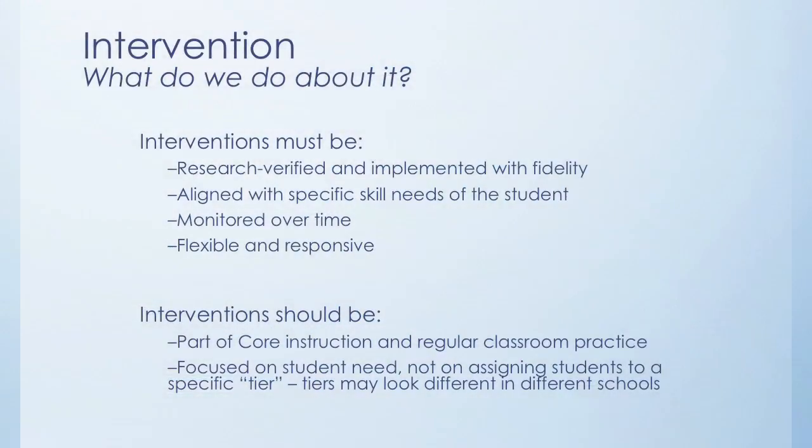You should have kids flowing in and out of the different levels of groups depending on what their needs are at each time. And many kids will, when they've made the gains that they need to make, go back in and they're not in the groups. But you know what, 3 months later, they may need to come back, right? So that's that flexibility and that responsiveness that we're looking for in an RTI model framework. Intervention should be part of the core instruction and the regular classroom practice if possible. So they're just natural things that you're doing in the classroom.